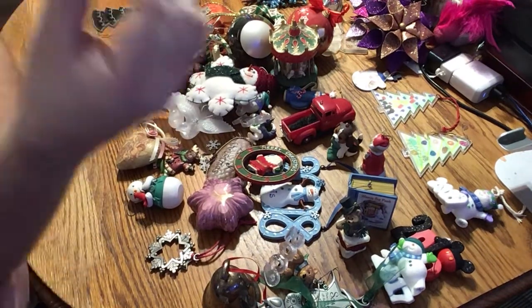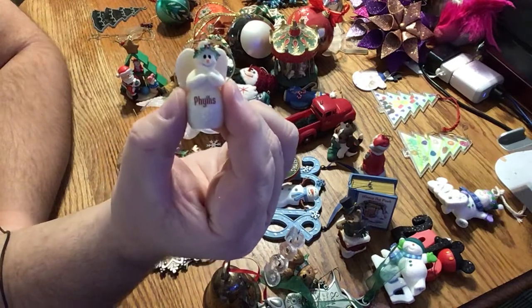This I use because it actually has my mom's name on it, Phyllis. It's a little snow angel.